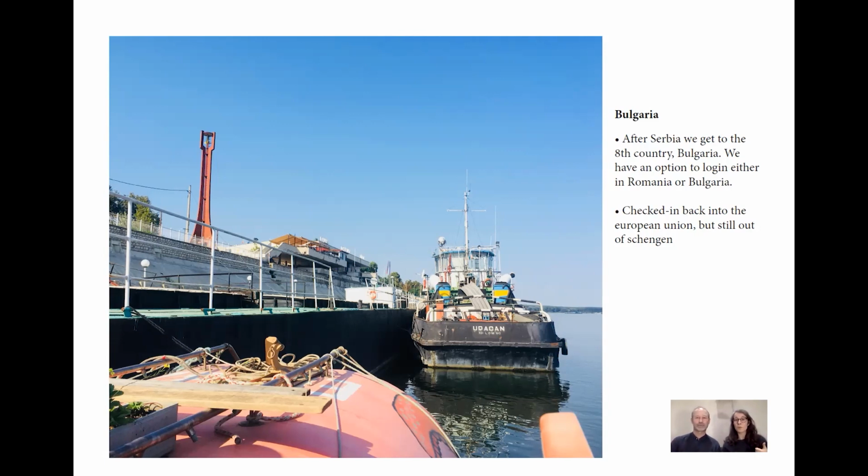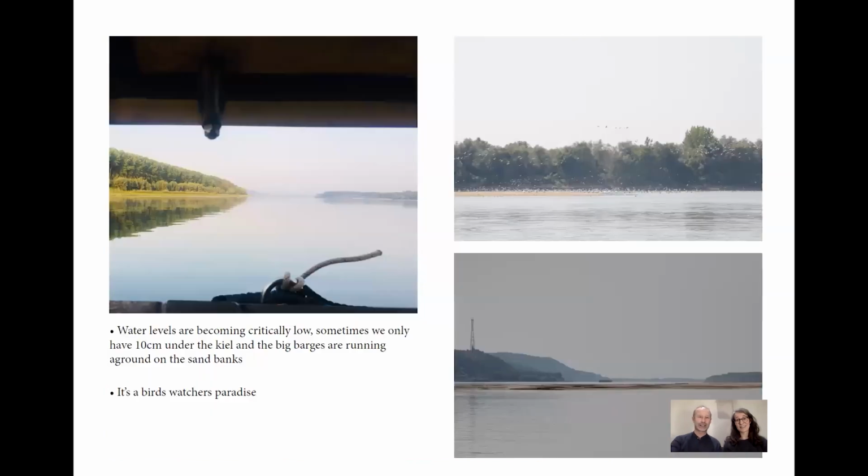So Bulgaria first. We were back in the European Union, but still out of Schengen. So if we wanted to stop in Romania, we had to check in, check out, check in again. There are only certain places where you can check in and check out, so it's really quite complicated. A lot of the places are actually closed when you turn up. So trying to move from one country to another becomes very difficult.